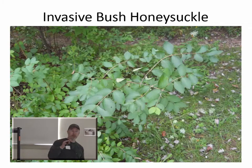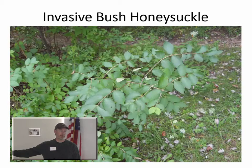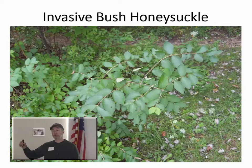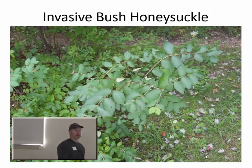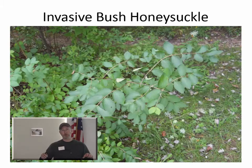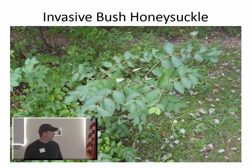And we make a concoction for these invasive shrubs because typically you're going to have a complex of them. Sometimes it is only the bush honeysuckle that you're treating, but in many cases you're treating privet, bush honeysuckle, autumn olive, multiflora rose, all on the same site. So we make a concoction of Garlon with Rodeo and Escort and a proper surfactant, and then we can pick up all those shrubs with one mix.